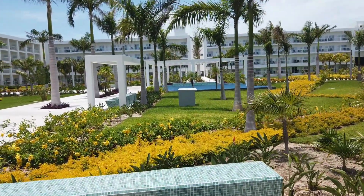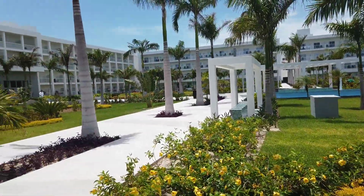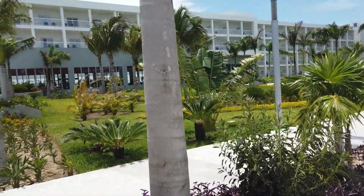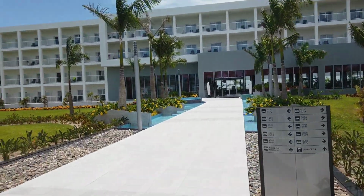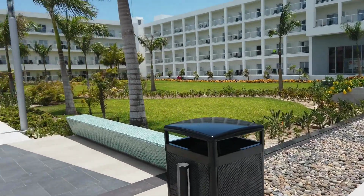These are the grounds of the Riu. Very lush, beautiful flowers. All the rooms have glass balconies, so it's nice to sit on your balcony and be able to see out to the water.